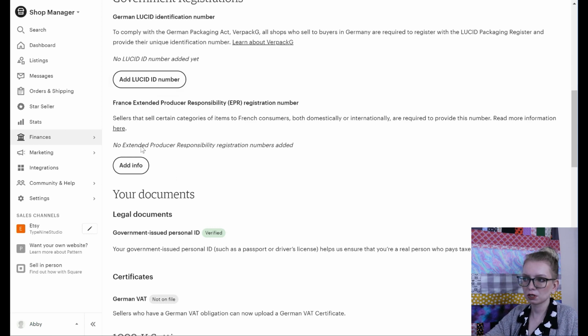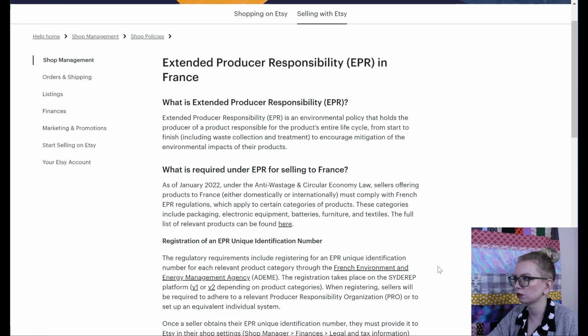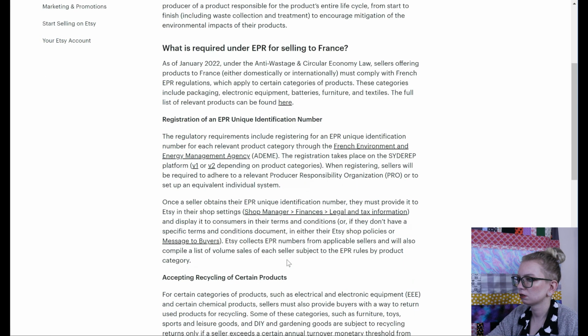Usually when they start doing stuff like this, Etsy will send you an email about it, but I have not had this, so let me look at this real quick, see if it's something I need to be concerned about. Oh, this is basically kind of the same situation as Germany, where they don't want you to just send a bunch of junk. As of January 2022, sellers offering products to France must comply with French EPR regulations. Packaging, electronic equipment, batteries, furniture, and textiles. So they want you to be responsible, which the US needs to do this.